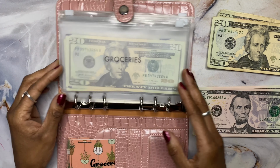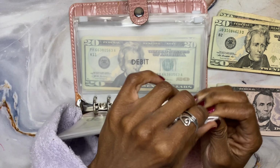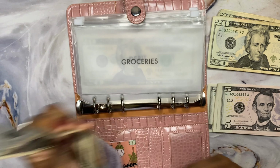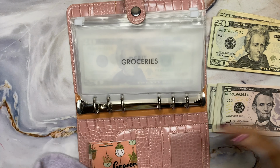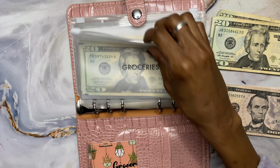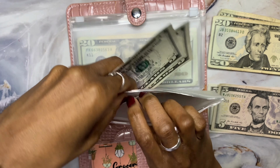So for groceries, what we currently have is going to be 20, 40. And what we're going to add is $10. And then next, we're gonna move over to debt here. And we have a tracker.